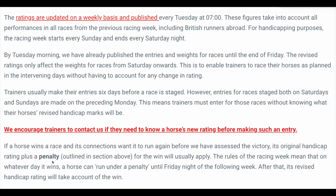Now that penalty, generally speaking, is 6 pounds on the flat, but they revised it from the 1st of January so that actually it varies. The penalty will be lower the older a handicap horse reaches, and it could be anywhere between 6 and 4 pounds. But have a look at the website and you can see what that is for the win. So the rules of racing, the racing week, mean that on whatever day it wins, a horse can run under a penalty until Friday night of the following week. After that, its revised handicap rating will take account of the win.